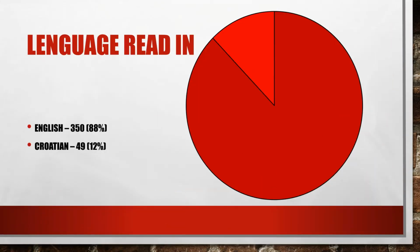So for language reading, I read 350 books in English, which is around 88% of my reading, and 49 books in Croatian, or around 12%. This is actually how I want to be, because I want to practice my English more and my Croatian less. I think my Croatian is as good as it will get.